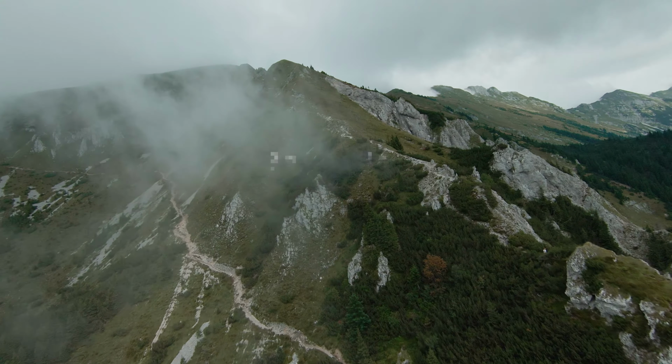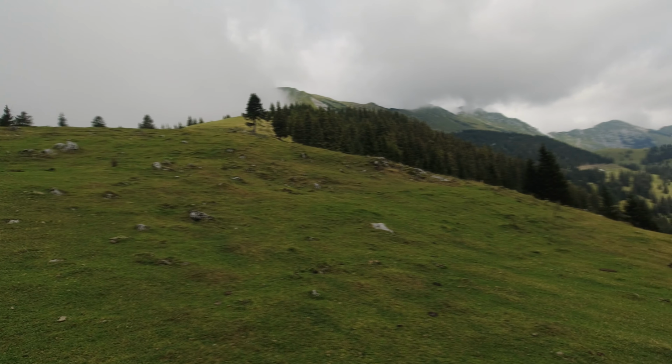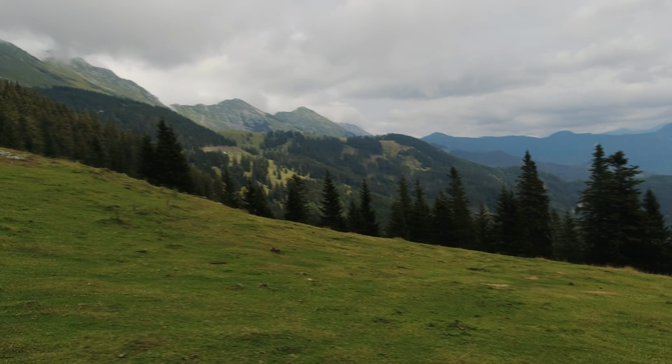So this is the main concern I have every time I whip it out and start buzzing around the air. And it's times like this, when I'm in a location like this right now, that I regret that I don't have a camera with me.